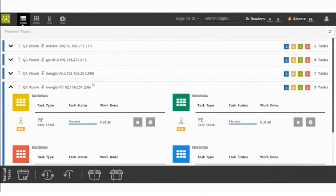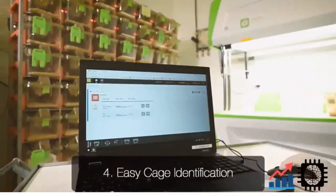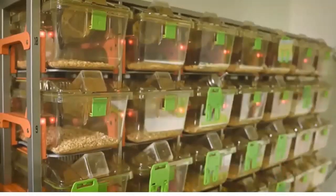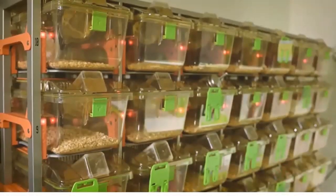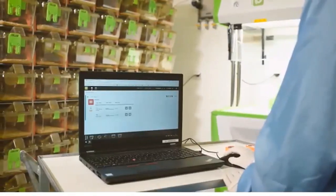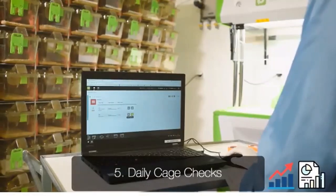The animal caretaker confirms the rack by turning on the lights, as demonstrated here. They can use the LED lights to identify where the cages are located, especially if the animal caretaker is working in a big room. These LED light notifications can confirm which rack they have chosen.